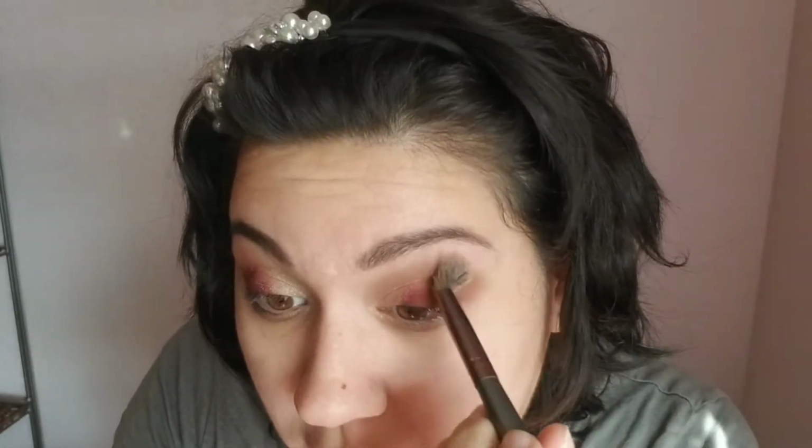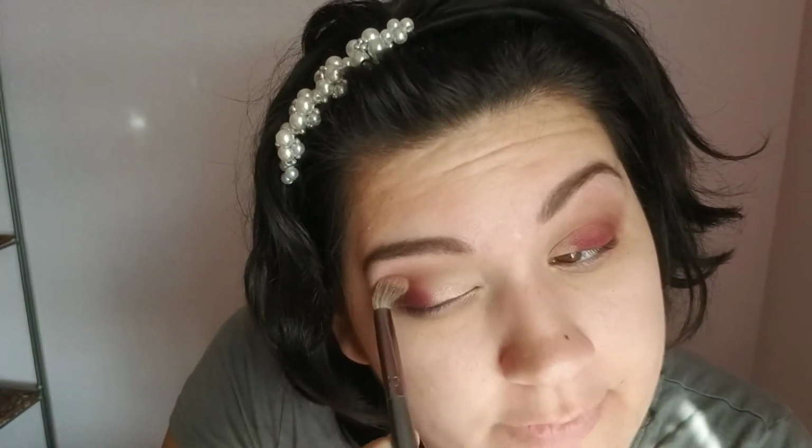I'm just gonna go back in with a blending brush and blend everything out just to see what we got. This is what it's like whenever I do my makeup every day. I never know what's gonna come of it. I never have a set plan for what I'm gonna do. I'm just like, oh, okay, this is what my makeup turned out like today. It's cool. That's news to me.